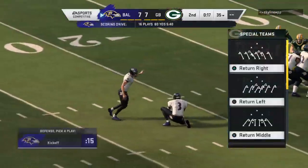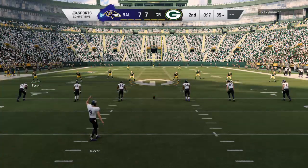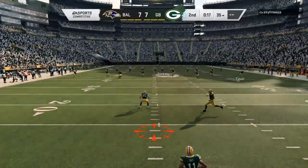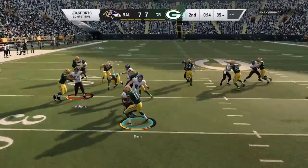Tucker able to connect on the extra point. And that is going to tie our game as we approach halftime. Each team's had it. Each team has scored. 7-7 here as the kick's away. Fairly short kick, taking it to 14 here.